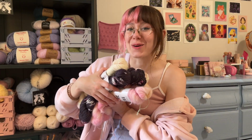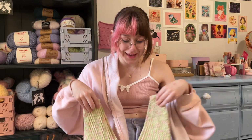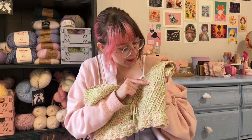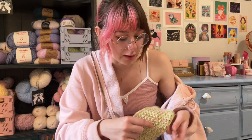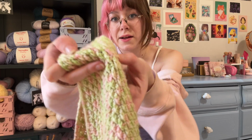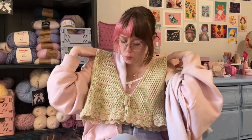And then I actually did get one more colorway, but I already made a garment with it, so I'll show that. So the last colorway I got was the Kuromi one, and it was this super pretty green mostly with a lot of speckles of pink, and then really small speckles of kind of red, and there's some blue. Oh yeah, you can see a little blue spot there on a creamy white base.